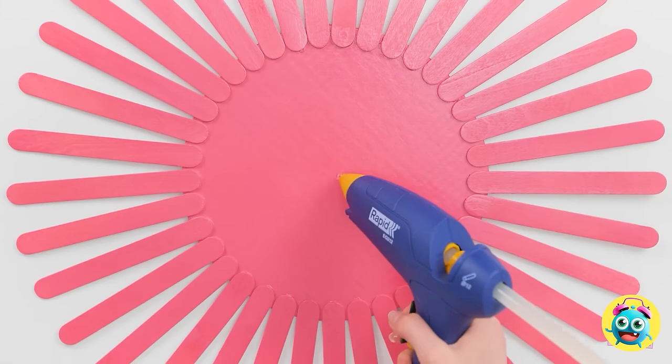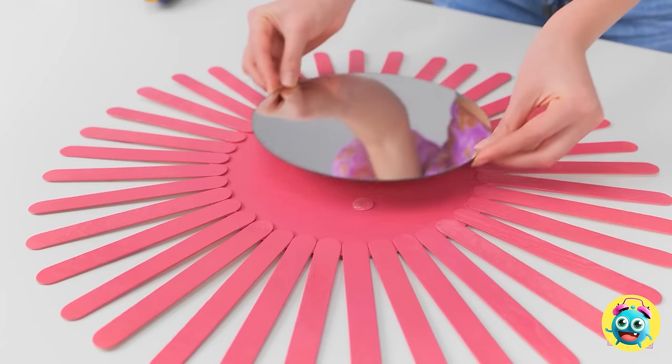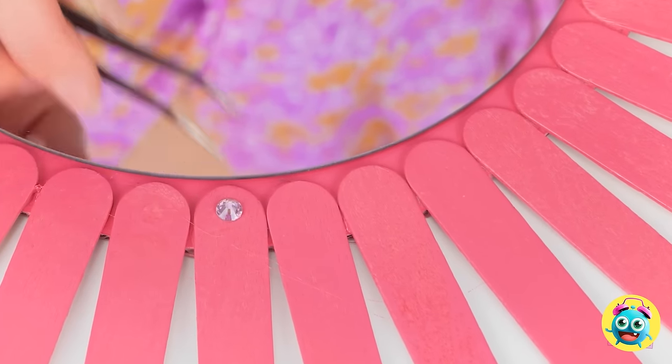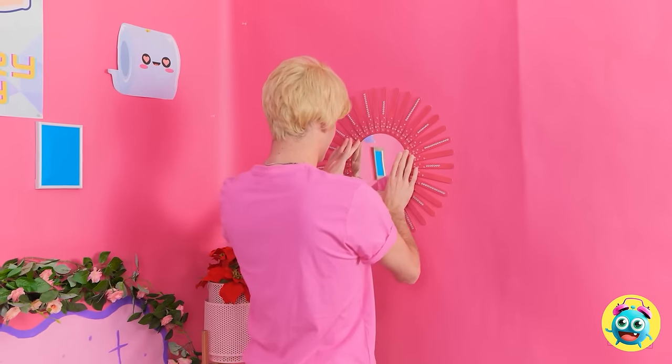I'll need the glue gun again. I'll place a dollop of glue in the center of the card. And I'll push the mirror onto it. I'll need gems for this next part. I want to surround the mirror with them. Wow! It's beautiful! I'm obviously talking about my hair. The mirror's great, too. I'll hang it right here. Now I'll always be able to see myself.